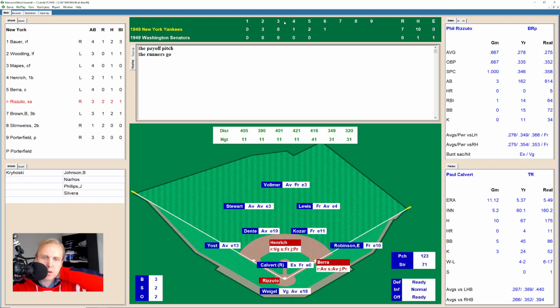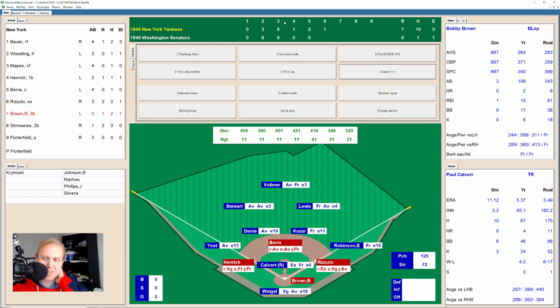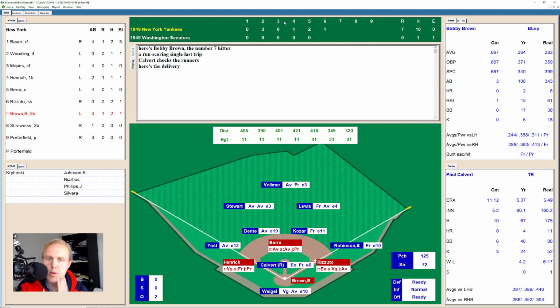Sinker's low, full count now on Phil. Hit over to left field, foul. Full count remains. And there's ball 4. That's walk number 6 by Calvert, and that'll bring up Bobby Brown.